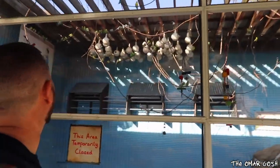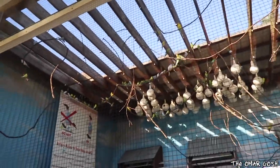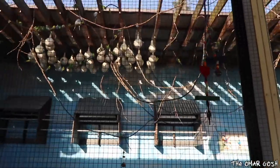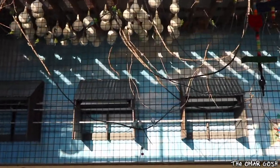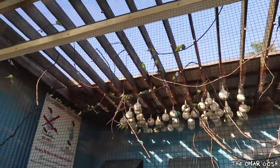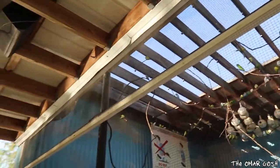This is like a parakeet paradise right here. They're everywhere. Now, you can go in there when you come visit Gatorland, but you better really like bird poop, because they will go caca on you. Look at that one just chilling all by himself. Now he went with some friends, but there's so many. How many do you think there are in there? I don't really know.